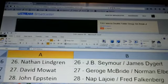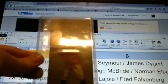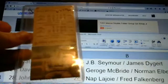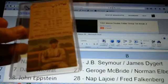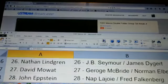John Epstein gets Nap Lajoie. And Falkenberg. It's a fun name. Double fun names on that card.